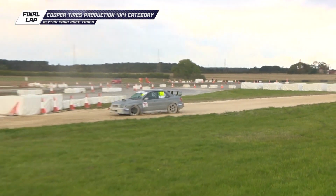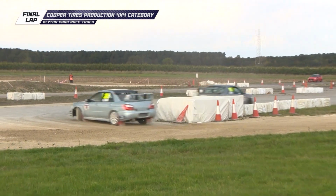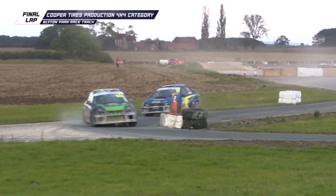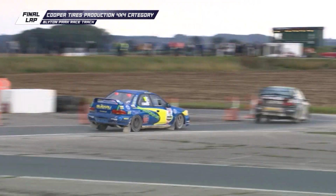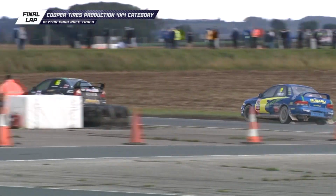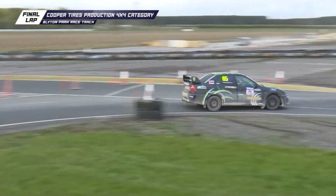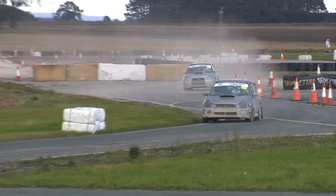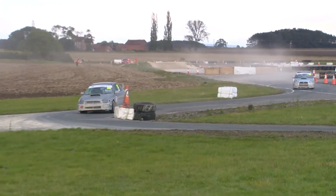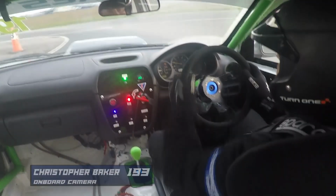Looking safe out in front. This battle for third, but he almost came to a dead stop there at the hairpin. Thought he'd lost the engine, but keeps it going. It is going to be a win though for Bradley Sampson. He's going to make it 2 wins out of 2 for the season in A finals. Through towards the checkered flag, takes the win. Paul Davis second. So Bradley Sampson 2 out of 2. That puts him in pole position for the championship title with a round to go at Knockhill.